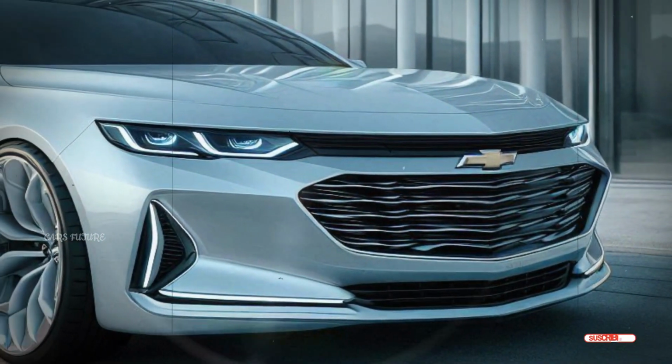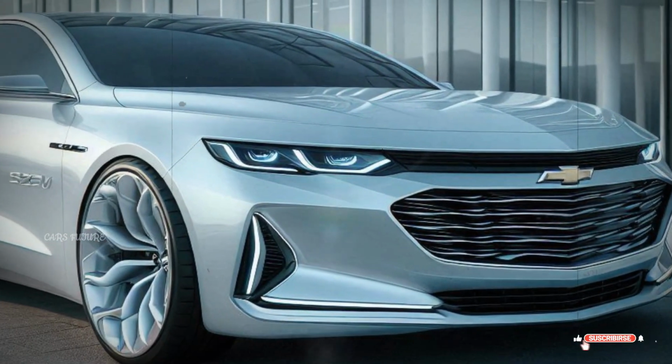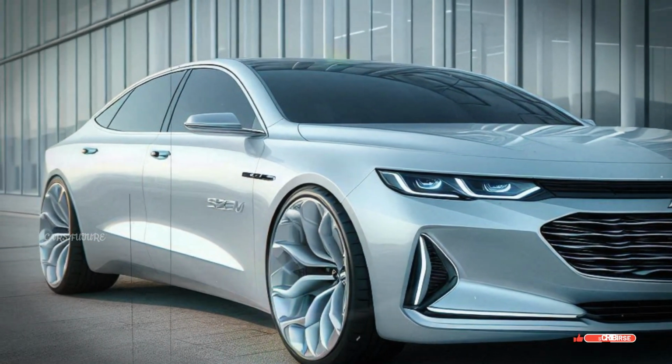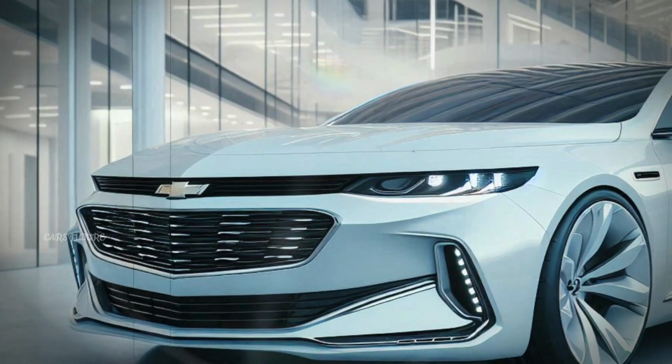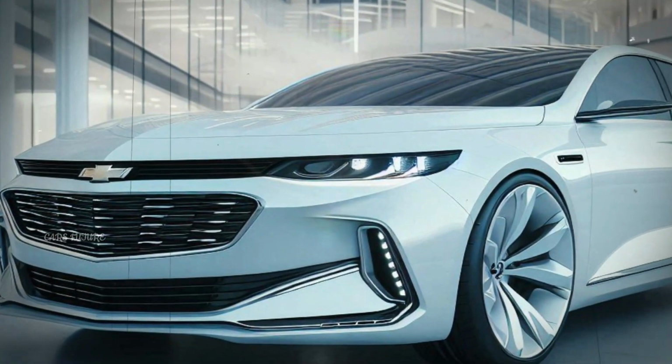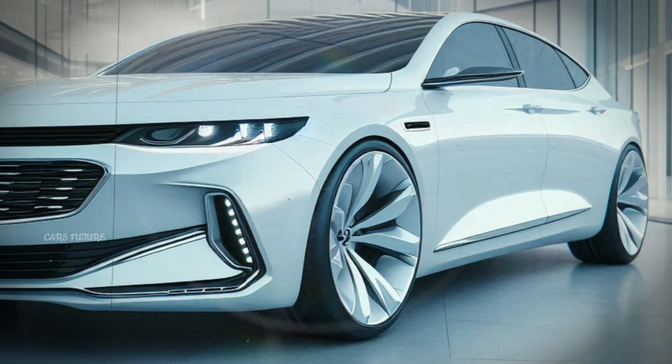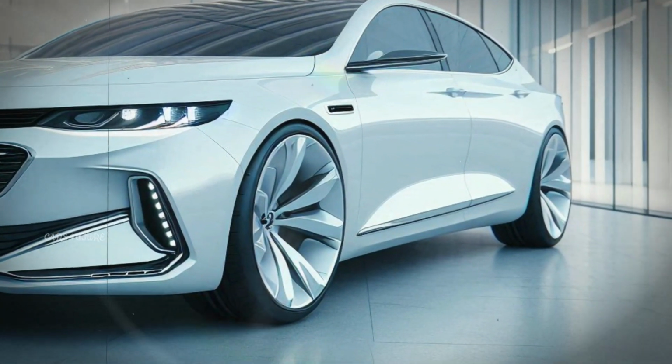The exterior design of the 2026 Impala SS commands attention. At first glance, the vehicle looks like a modern interpretation of a classic American muscle sedan, long, low-slung, and aggressively poised. The sculpted bodywork reflects both aerodynamics and heritage.